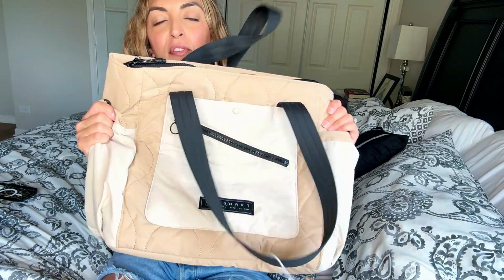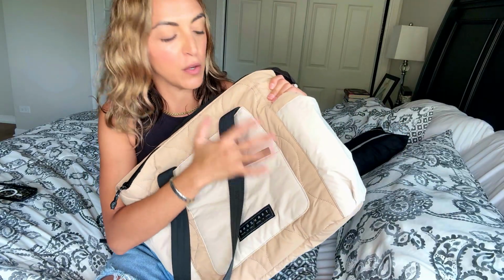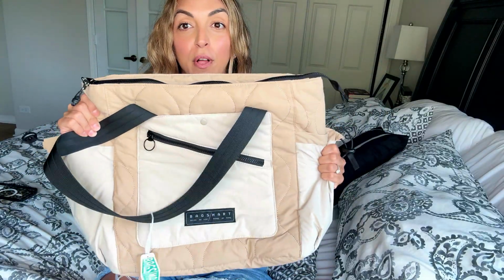Now, again, it's not going to be like a Base Bag, but this is something that's durable. It's resistant. You can wash it. You know, it's that kind of bag. You can take this thing anywhere. It's durable and you can wash it. It's just your friend and your mom. Like, you just need things that are tough in your life.